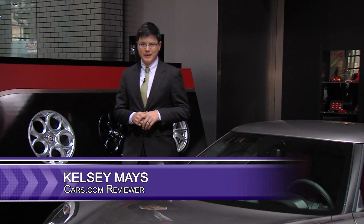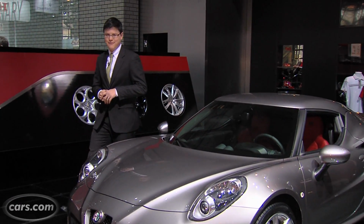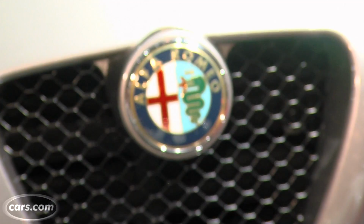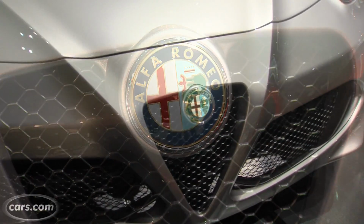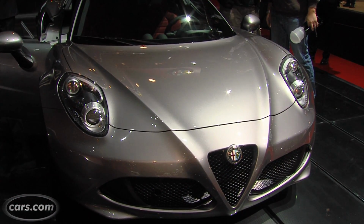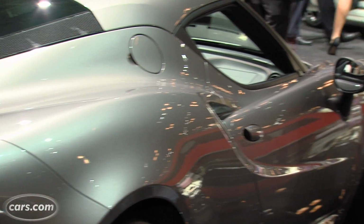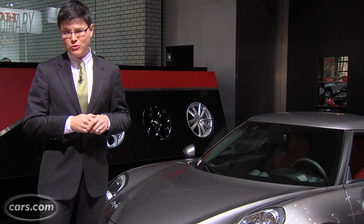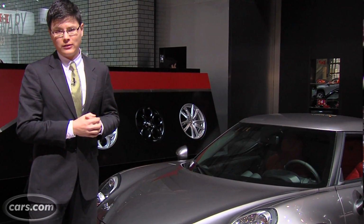Alfa Romeo hasn't been in the U.S. market since 1995. That's when Montell Jordan was popular. But here we are at the 2014 New York International Auto Show, and this is how they do it. The resurgence of Alfa Romeo in the United States with the 4C, a two-door mid-engine turbocharged sports car that will be available starting at the end of June 2014. Let's take a closer look.